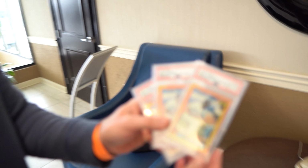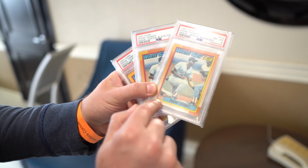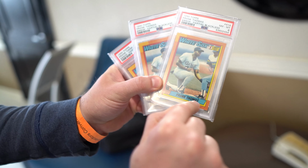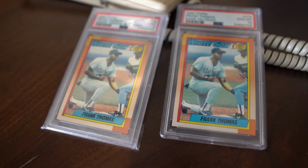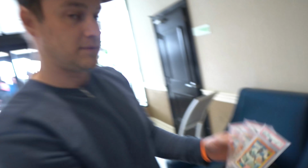So hey guys, my name's Jim, and I wanted to take a minute to show you these partial blacklist error Frank Thomas rookie cards. They're a variation of the no name on the front rookie card. You could see where the black line starts to go away, and some of the black goes away in the name as well. So they're all a little bit different, each one. There's only 10 total of these graded by PSA. So they're pretty cool.